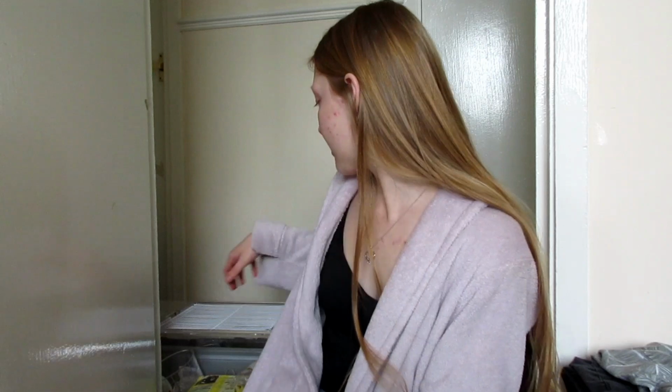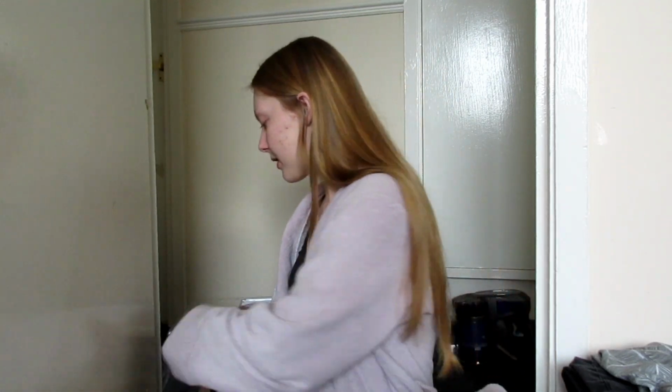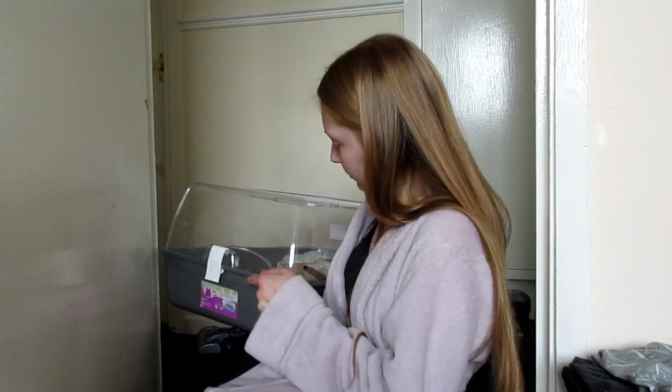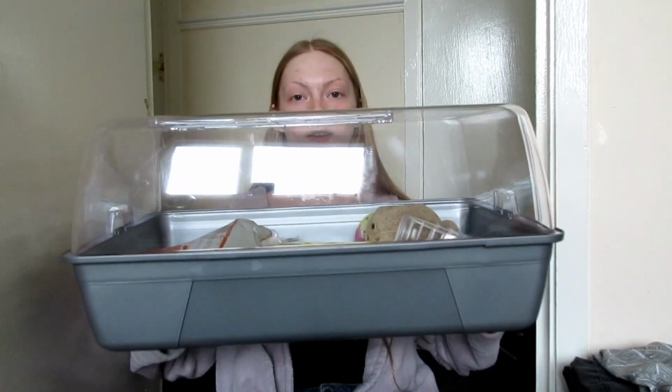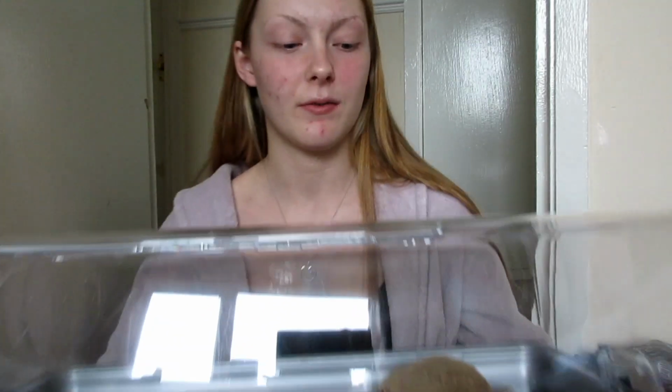I'm going to show you a haul now of all the things I've got. So let's just get right into it. So here is the cage that we've got, and it does come with a wheel. So let's pull the lid off. So the actual cage, pull all these out. Right, let's look at the picture.